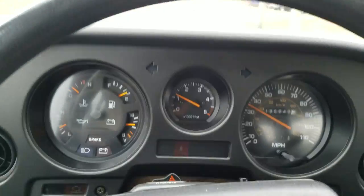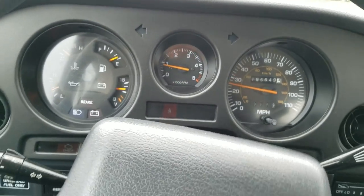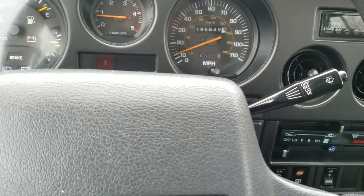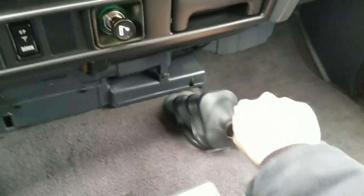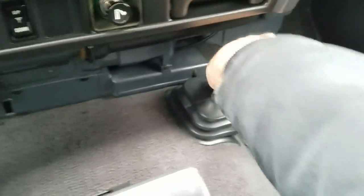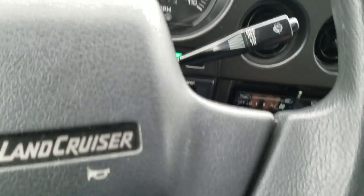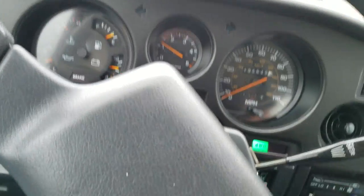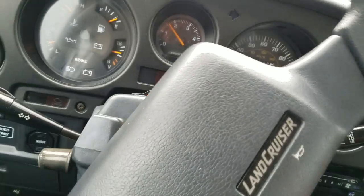Not really recommended to drive it very fast on pavement, so we're not going to do that. I'll spin it around here, do a disengagement for now, and then we'll check the low. Definitely feel the engagement. We're already in second gear, and we're already in third gear.